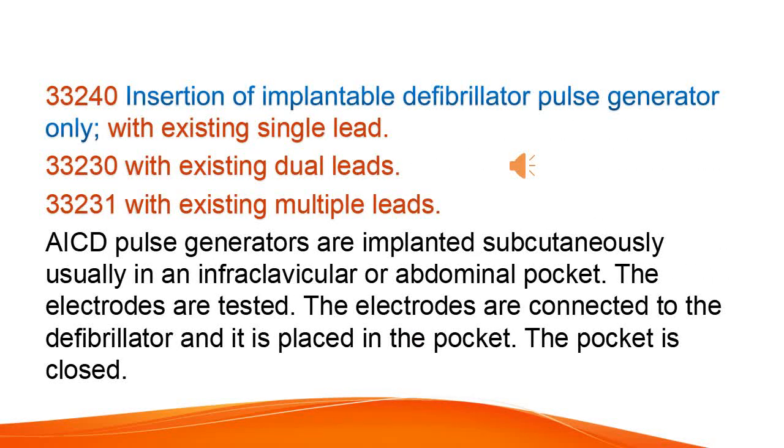Insertion of implantable defibrillator pulse generator only, with existing single lead. With existing dual leads. With existing multiple leads. AICD pulse generators are implanted subcutaneously, usually in an infraclavicular or abdominal pocket. The electrodes are tested. The electrodes are connected to the defibrillator and it is placed in the pocket. The pocket is closed.